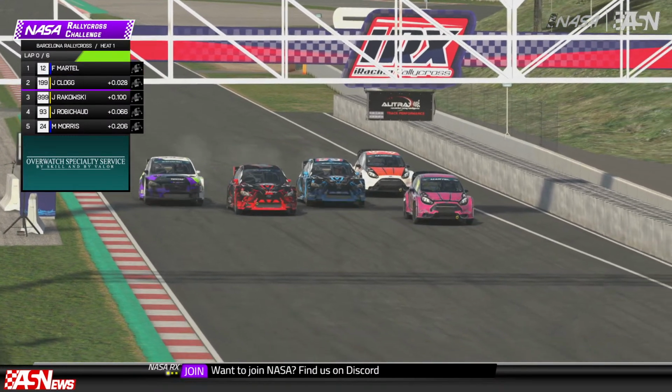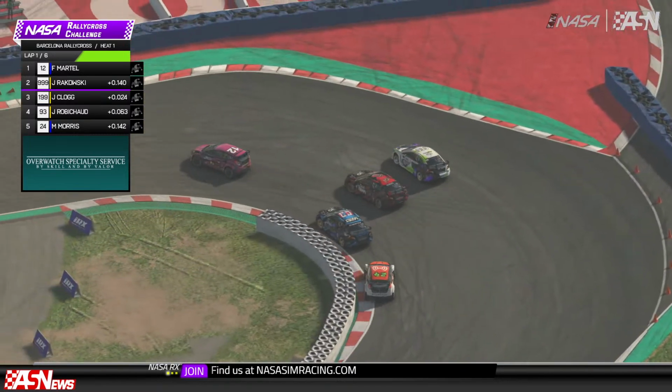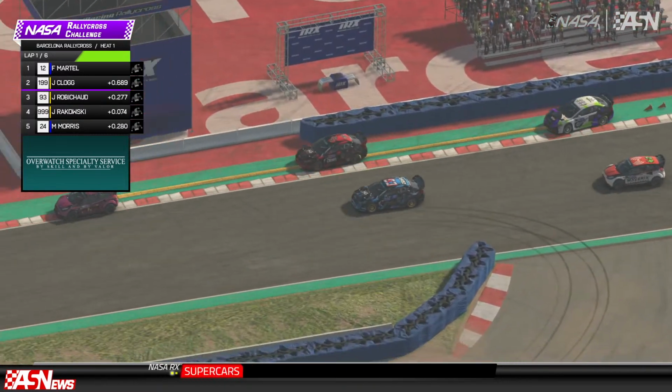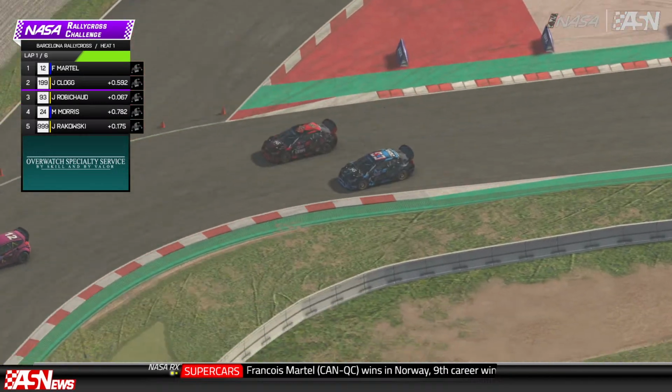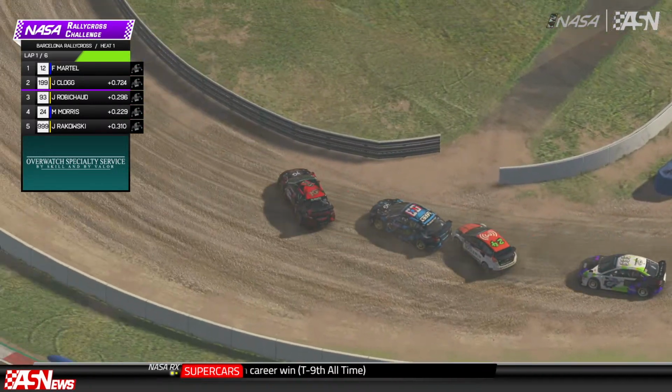Green flag off the line. Klog gets a bad start compared to Martel. 3 wide down to the first corner. Klog in the middle, clears Rakowski, who hits the wall. Side by side with him and Robichaux, the former teammates, down to the dirt for the first time.